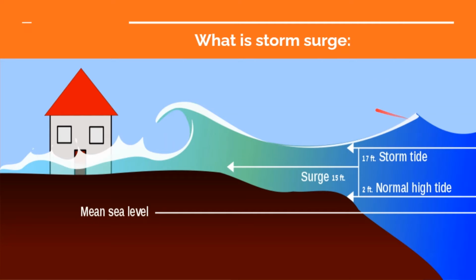So you can see we have 2 feet at normal high tide, but with those waves gradually increasing the amount of water coming up on the coast, we get very high amounts of water pushing in at one time, and we get very high storm surges. You can see this storm tide will be 17 feet, the surge will be 15 feet. Just subtract those two numbers right here to get the actual surge itself.